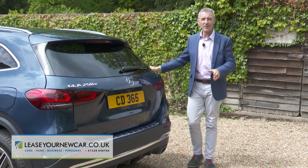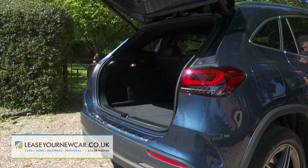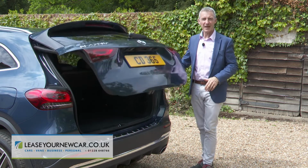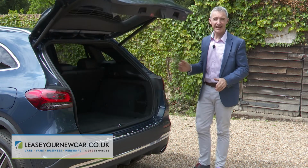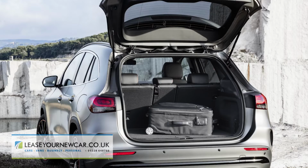Finally, let's take a look in the boot, and that's accessed via a standard EasyPack powered tailgate that on this plusher variant can be activated with a wave of your foot beneath the bumper if you happen to be approaching your GLA laden down with child seats and paraphernalia. Once the hatch powers up, you'll find 435 litres of space.